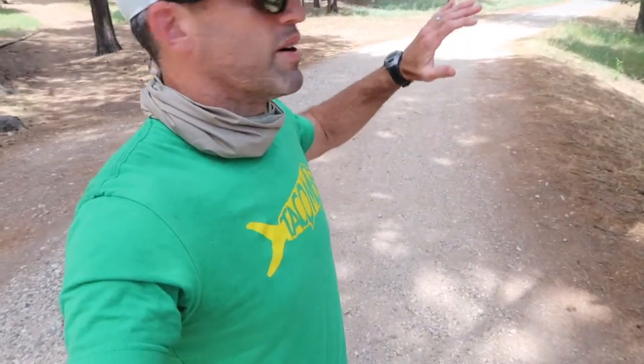Here I am at the North Rim of the Grand Canyon, the North Rim Campground, and want to give you a little tour of the tent sites, just in case you decide to come here and go tent camping. It's a pretty large campground with lots of RV and camper sites, but that's not how we roll just yet anyway. So I wanted to give you just a quick tour of the tent sites.